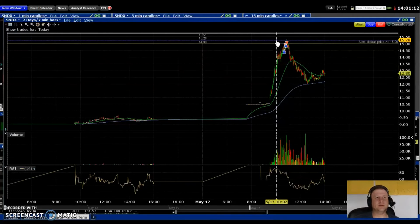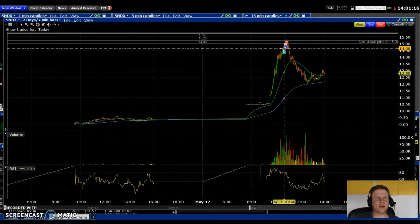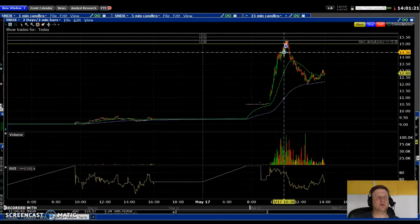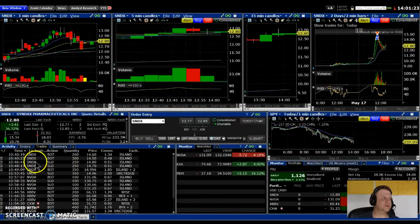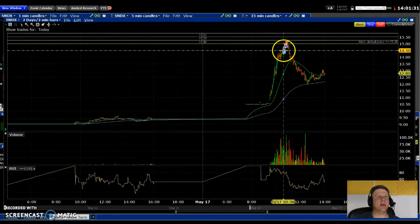So it's very useful having them drawn on here. Long story cut short, I had two orders, one for 300, one for 200. They both got executed. So my average was, let's look at my average, SNDX, 14.71. Okay, I thought it was a bit lower than that, but that's fine. So it was 14.71, and then it took off.